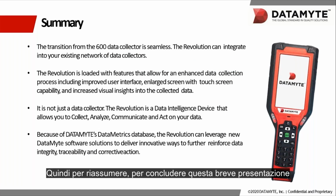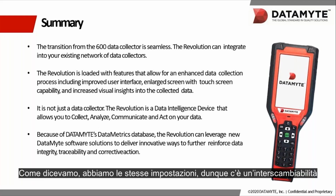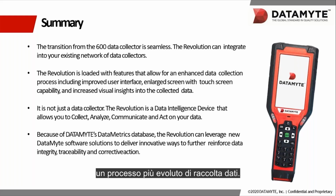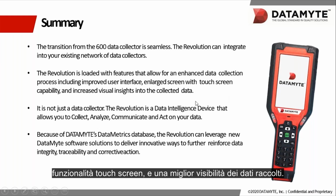So to summarize and to end this small presentation, I hope that we were not long. I think we made about 45 minutes, so I think we're nearly to the end. So to summarize, the transition from the 600 data collector is seamless. As we said, we have the same setups, so there is an interchangeability, no need to rebuild setups, the characteristics, the gauges, whatever. So the Revolution can integrate into your existing network. If you have 600 or even 501s, the Revolution will fit in that and work with the same database. So the Revolution is loaded with features that allow for an enhanced data collection process, including improved user interface. It's more user-friendly, enlarged screen with touch screen capability, and increases the visual insights into the collected data.